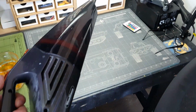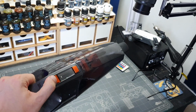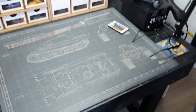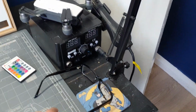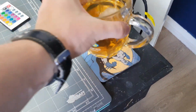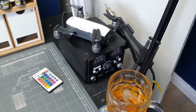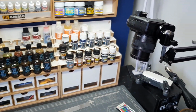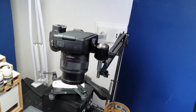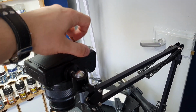And that's my portable vacuum cleaner if I need to quickly clean up my bench, very handy. There's my Batman coaster for keeping my juice on, and my soldering iron station with heat gun that I use to dry paints and other tasks. That's the camera I use for filming my videos. It's a mirrorless Canon M50.